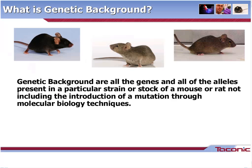So here we have a few mouse showing up here, and I want to just address what is genetic background. We hear about it, but sometimes there's no clarity on it. So genetic background are all the genes and all of the alleles that are present in a particular strain or stock of a mouse, or a rat, or any being, and it does not particularly include, if we have a genetically modified model, the mutation per se. However, all the other genes that are in that being, be it a mouse, a rat, or a human, would be what is called the genetic background of that particular strain or stock.